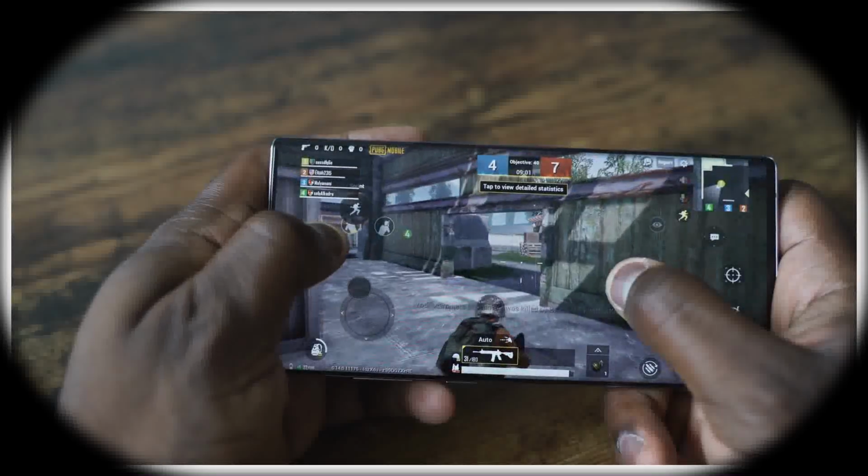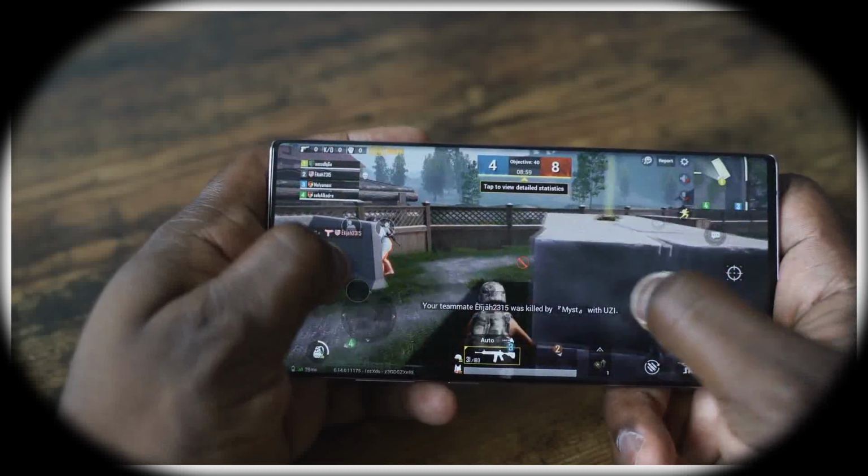So when you're talking about gaming, you're also talking about audio. What do you get for audio for both systems? Both have stereo speakers. The Galaxy also has Dolby Atmos. Huawei has stereo speakers, but you know what? Let's read those decibels and let's fire it up and see.